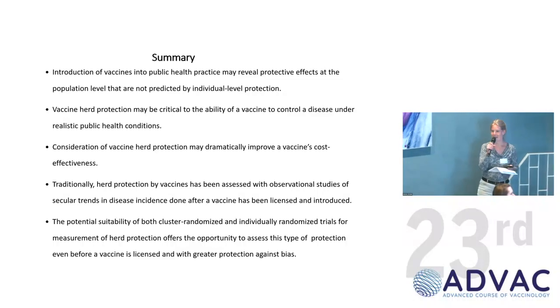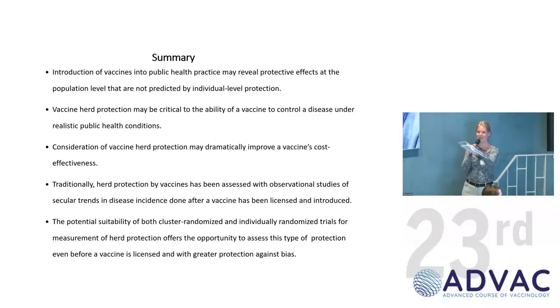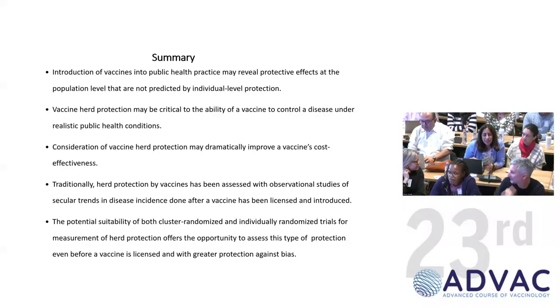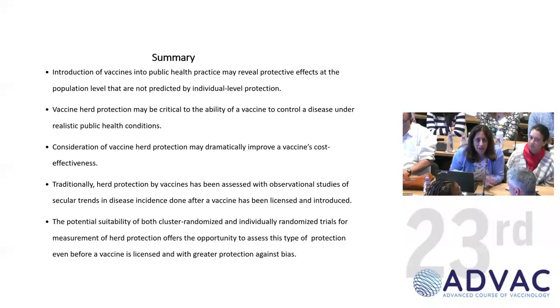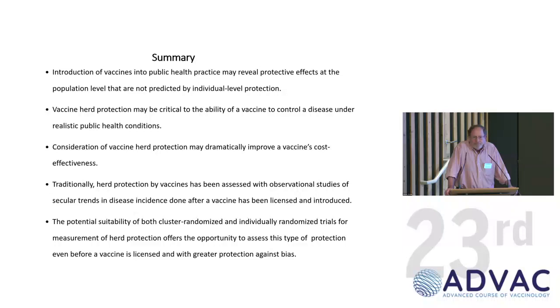Thanks a lot. And I can see several hands up here and then there and here. Hi. I just have a quick question. Do you think of herd immunity differently for bacterial versus viral pathogens, or are the basic tenets of herd immunity just standard? No, that's the same. Same. Okay.